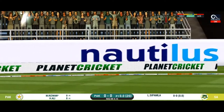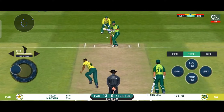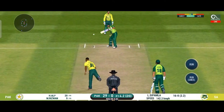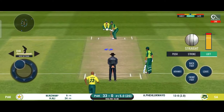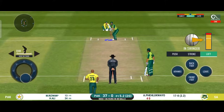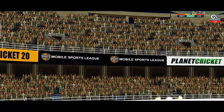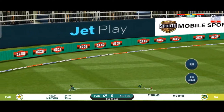Oh, that's good running. Very good running. Bang! Into the gap. Exquisite timing on that. He is in outstanding touch here. Oh, he smashed that to the boundary. 4 runs. That is in the air and in the gap. That is 6. It has disappeared. Glorious shot. Easy pickings for the batsman.